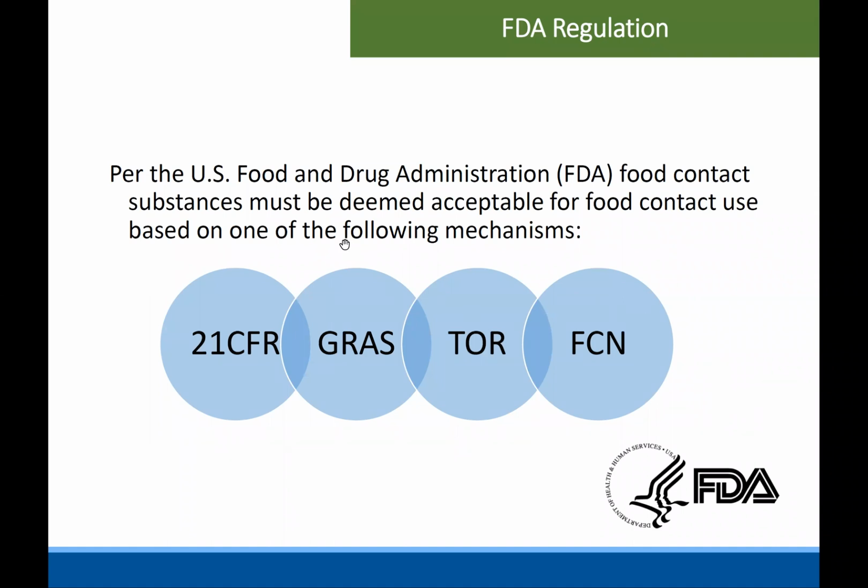So in summary, these are the 4 major avenues to show that a substance is compliant to the US food contact regulations. To show that that particular substance is compliant through 21 CFR, that is, it is listed in 21 CFR, or that substance is considered GRAS, or generally recognized as safe, or if that substance is a subject of a TOR exemption, or it is a subject of the food contact notification. All of these are available on the internet. The websites of the FDA will have the inventory or database for the FCN, and a database for the TOR, and then the GRAS substances that are listed in 21 CFR.